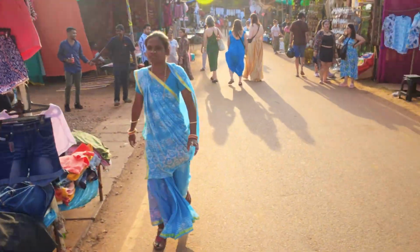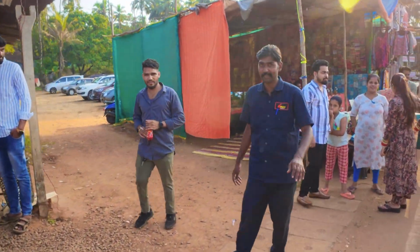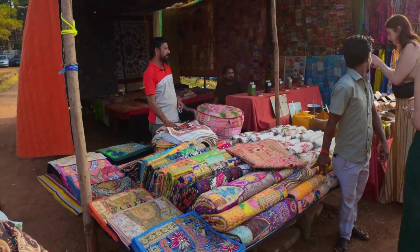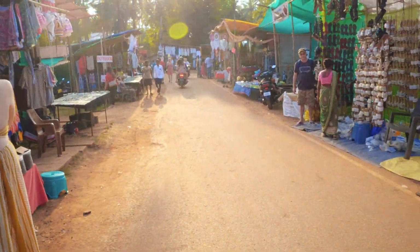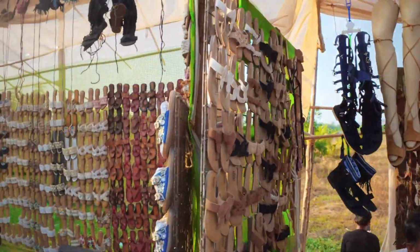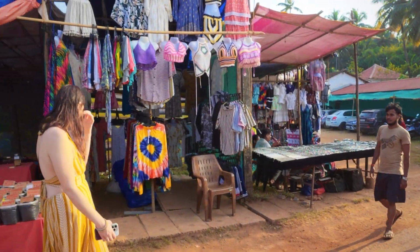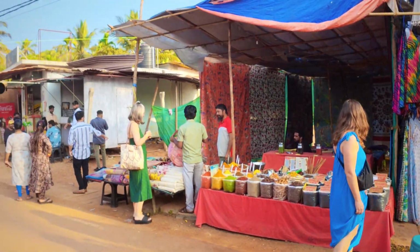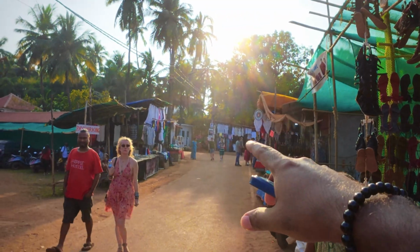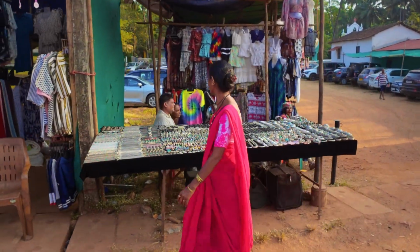So guys, as you can see, the flea market is not so crowded, but yeah, there's a lot happening. As you can see, there are foreigners coming down to check this place. You get a lot of women's sandals. So guys, I'm going to head inside right there. You get a lot of souvenirs.